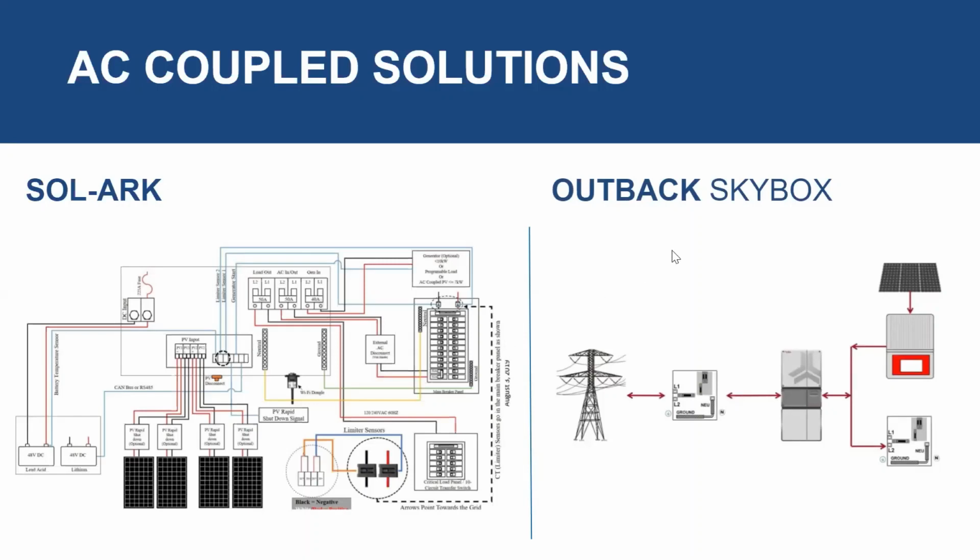Outback Skybox. So this is another kind of bare bones. It's funny to think about the two Outback schematics looking different because the Skybox, this little diagram is so bare bones. Again, really just in diagrams and icons compared to the Radian, which has every single wire and where every single wire lands on each breaker.